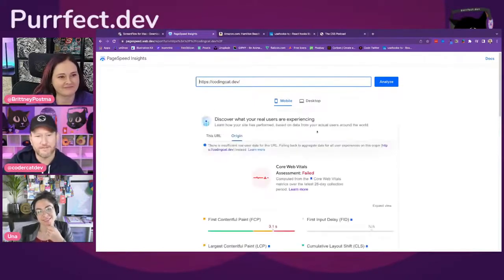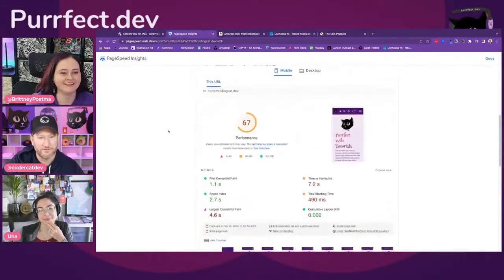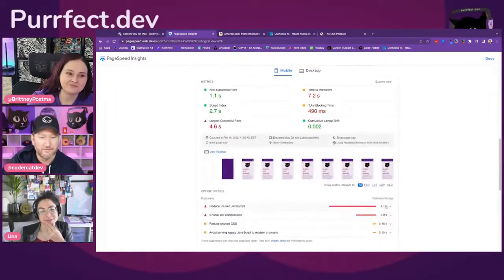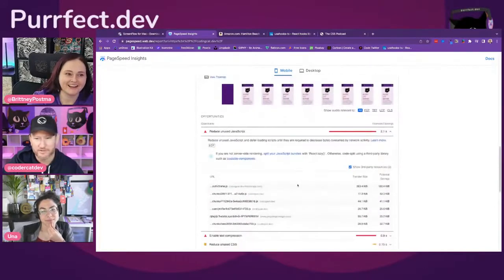Is that ever finished? Still running there. There we go. We got a pretty bad score, unfortunately. But it tells you where to improve. Yeah, it does. And the worst one that we have right now is we use Firebase and Firebase UI, and it sticks this iframe in there, and it just does not like it.